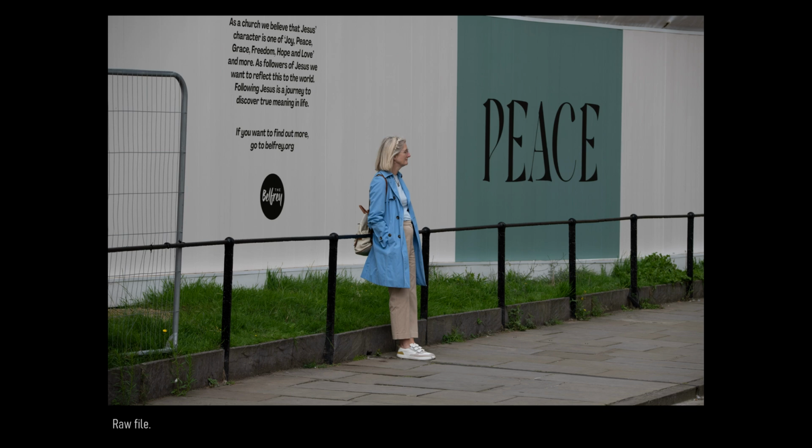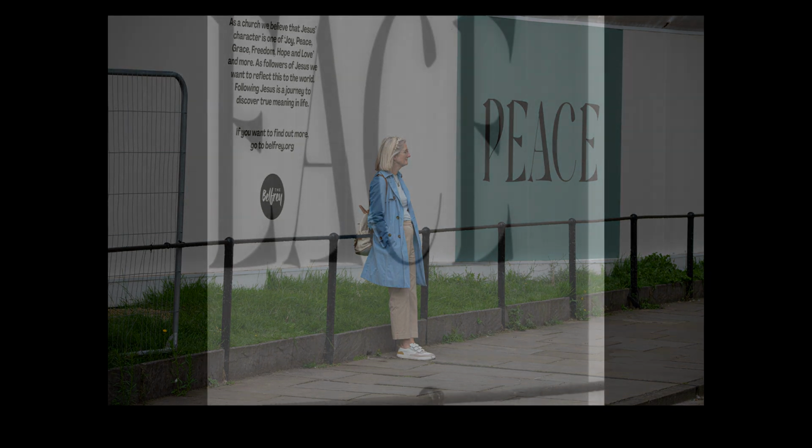Peace, we'd all like a little bit of peace, and this lady was standing there on the barriers with her eyes closed, and I thought, she's having a moment with peace.